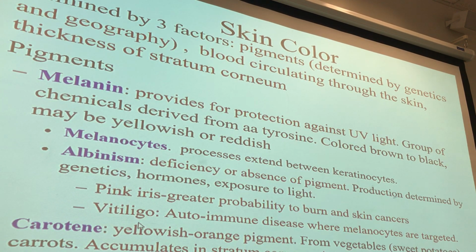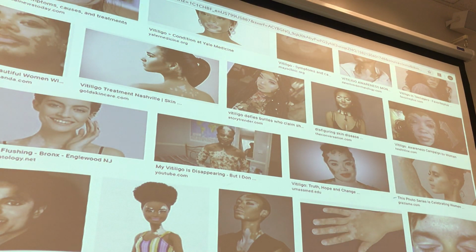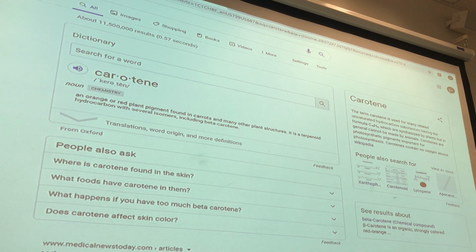One color that can get confused with jaundice is keratinization. Yellowish orange pigment from vegetables like sweet potatoes and carrots. Those are the two most common causes. And usually who is most likely affected? Kids. So when we see keratinization, it looks like jaundice, but it's not. Why do we know it's not jaundice? It's because it does not affect the sclera. It only affects the skin.